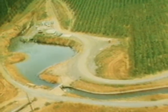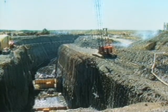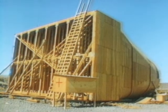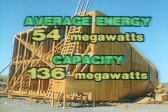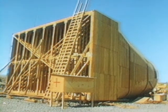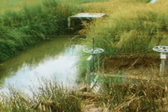3 of the hydroelectric projects have been completed. Their output is now part of the Seattle City Light resource mix. 2 projects are in the process of construction, and the 6th is in the design phase. When completed, the projects will provide a total of approximately 54 megawatts of average energy and 136 megawatts of capacity, at least half of which will be purchased by Seattle. Power will be generated from March to October, when water is being delivered to the farmers for their crops.